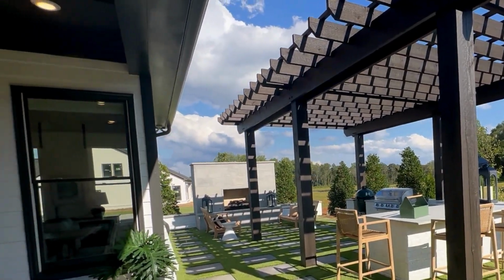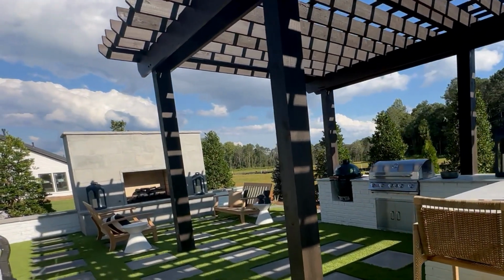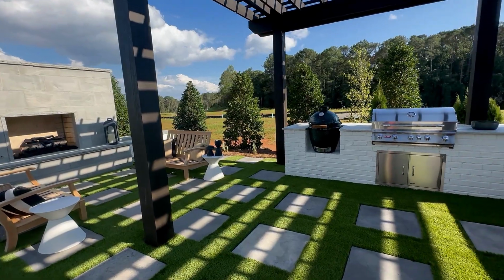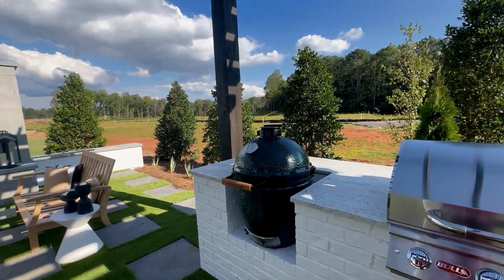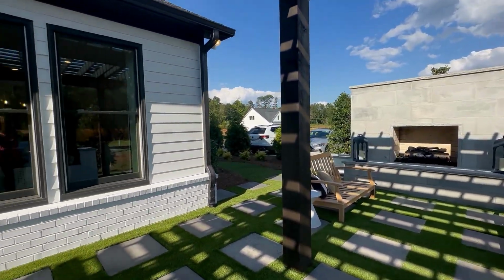Now again, what you're seeing in this backyard, from the stacked fireplace, pergola, gas oven, and green egg, may not be offered as an option. Be sure to talk to your builders and get full details on what is included in the home, what are options in the home, or what you're seeing as simple decor for the model home. This is where I come in as your realtor.